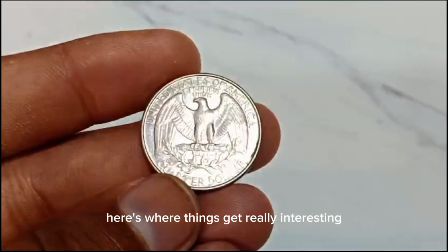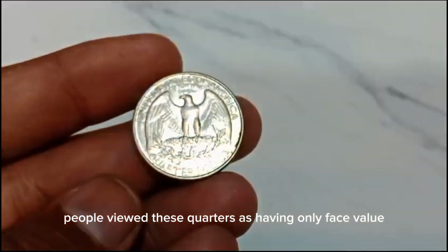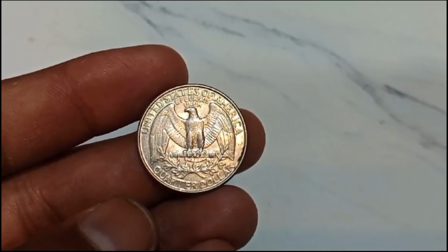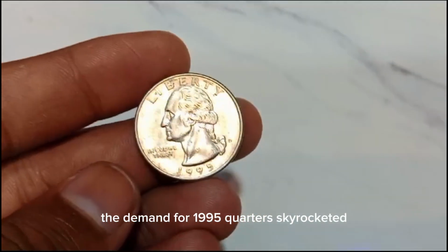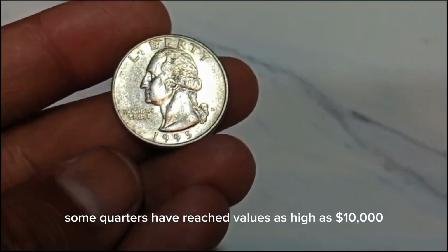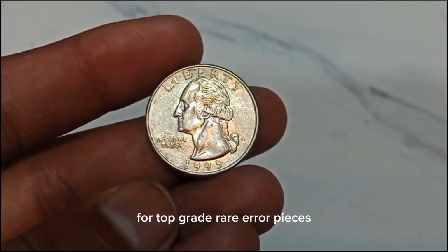Here's where things get really interesting. For many years, most people viewed these quarters as having only face value, 25 cents. But when collectors discovered these errors in high-grade specimens, the demand for 1995 quarters skyrocketed. In recent years, some quarters have reached values as high as $10,000 for top-grade, rare error pieces.